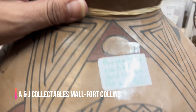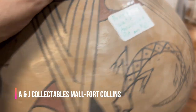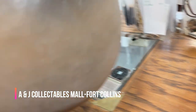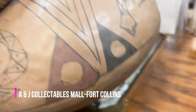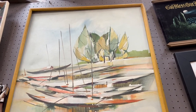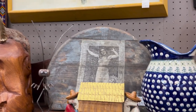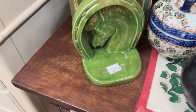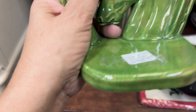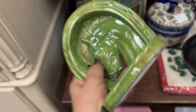Then it was on to A&J's Collectible Mall and a couple of other ones that I forget the names of. I really love these bookends, but they were just a little too expensive for resale.